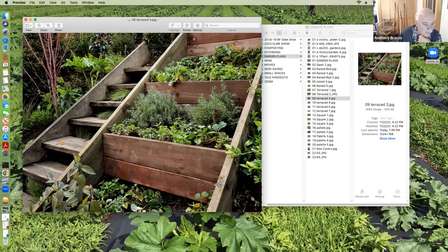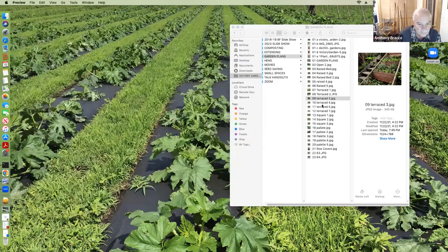You don't want to go too wide because you have to be able to work that. You have to be able to reach it, especially from the other side here. I don't know if there's another set of stairs, but it can't only look good. It's got to be easily available to work with. Then we have another terraced one here.